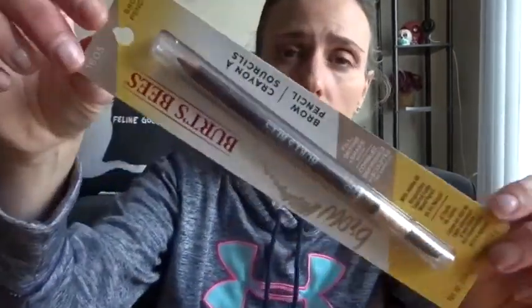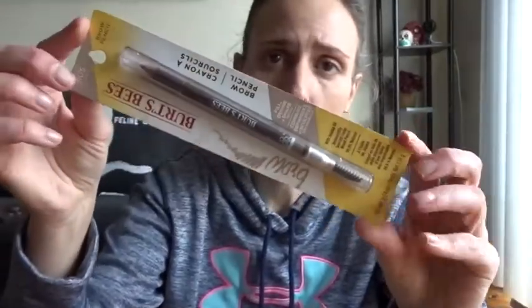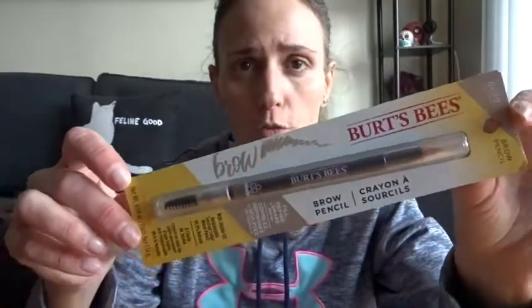Okay, this is the eyebrow pencil from Burt's Bees. This is the blondie color. I used this one before and I bought it again from Whole Foods.